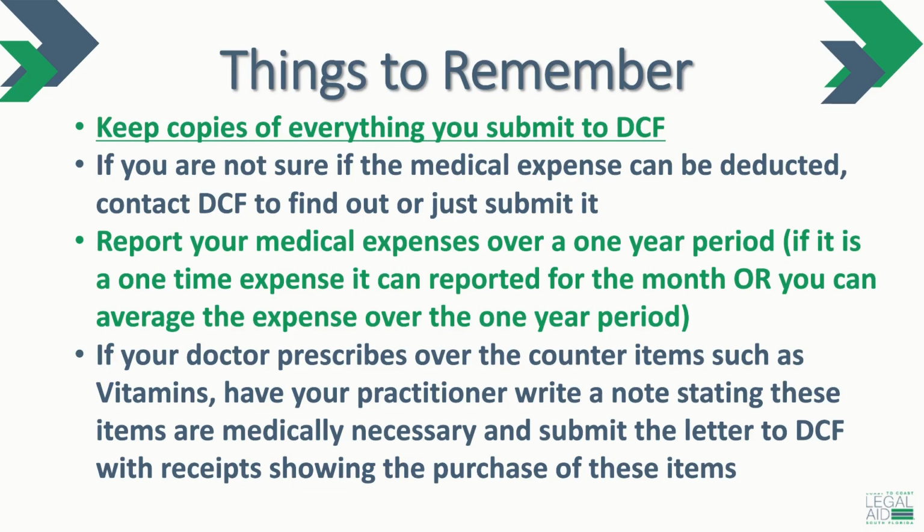Again, if your doctor prescribes something over-the-counter that is medically necessary for you to take, have the doctor, the practitioner, write a note stating these over-the-counter items are medically necessary, and then submit a copy of that letter to DCF along with the receipts for those items purchased.